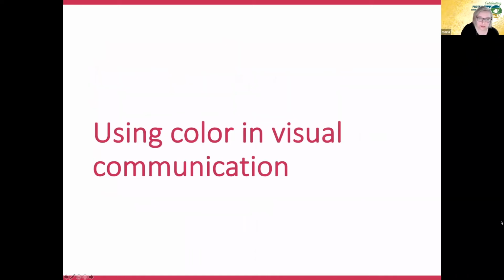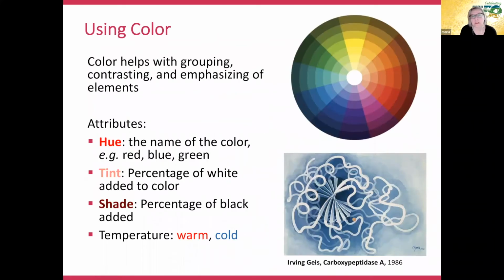So first, I'm going to talk about using color in visual communication. And the greatest tool in using color, if you think you have no idea how to put colors together, which colors work together, is to download an image of a color wheel from the internet, and this is the greatest tool ever. So let's just go over the vocabulary that I will be using in terms of introducing those color harmonies that come later.